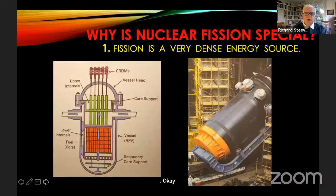Okay, we're going to talk about why nuclear fission is so special. There are 2 big points to make. The second one being the fission products. But the most important point is that it's a very dense energy source. We'll talk about that through this little brief anatomy of the reactor here, but there's much more to it.